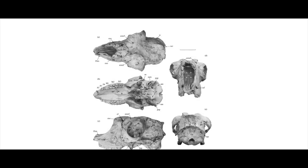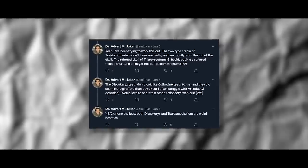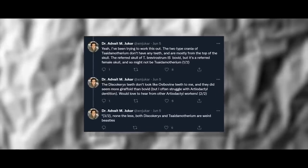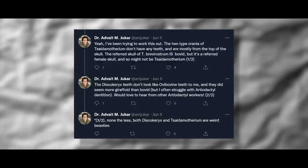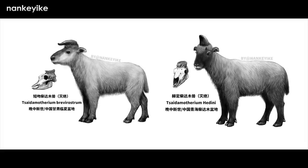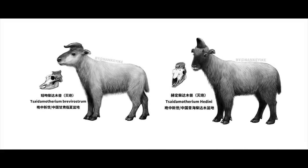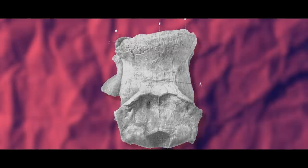Some other researchers chimed in to Dr. Darren Naish's comments. Dr. Advait M. Jukar pointed out that the teeth assigned to Discokeryx were very clearly more similar to giraffes than to bovids. There are two named species of Cytomotherium, hedoni and brevirostrum. The material for the first species, hedoni, was rather fragmented and without teeth preserved.